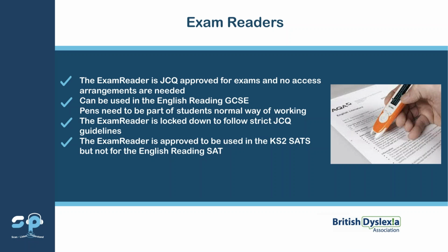The exam reader is locked down to follow strict JCQ guidelines. So there's no dictionary, there's no storage, and it's bright orange for that reason. So it stands out maybe in an exam hall where you've got 300 students perhaps as the one that's approved for exams. So all it does is read aloud, and that is it. There's nothing else on it. It also makes it quite a good device for local government or people who work in hospitals and sensitive places where they don't want data to be stored digitally. So this is another area where this pen is useful.